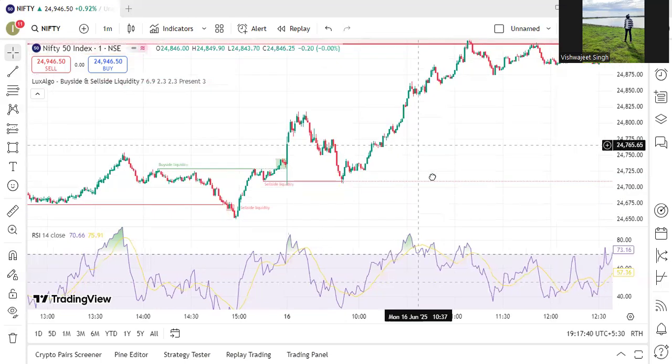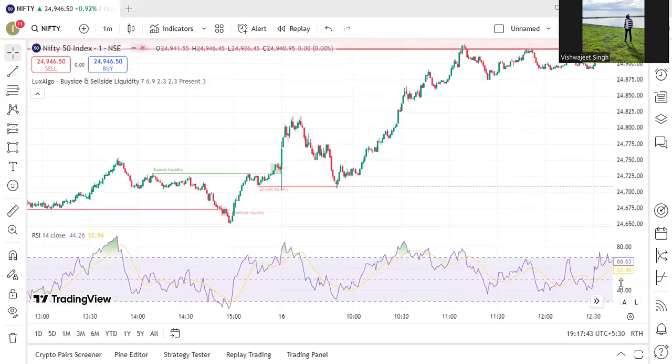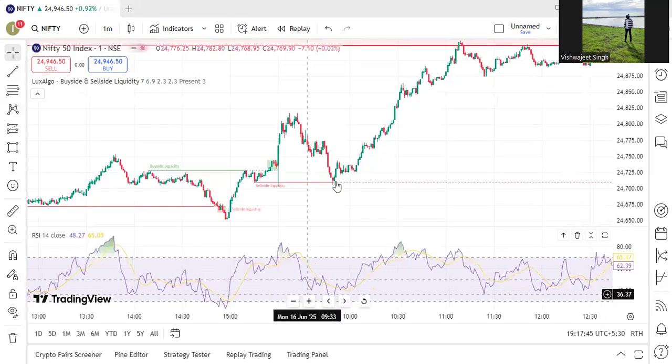But if we see the RSL levels, there were some beautiful setups around here. You can see there is a head and shoulder pattern over here.